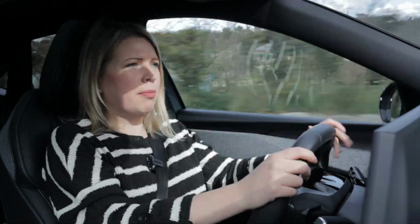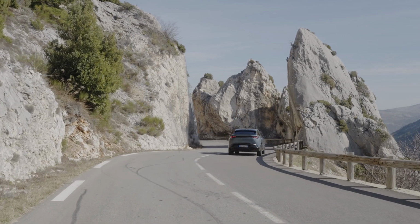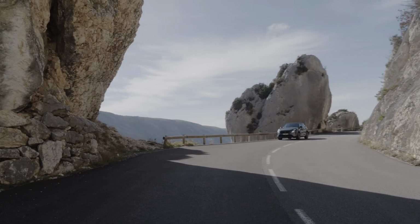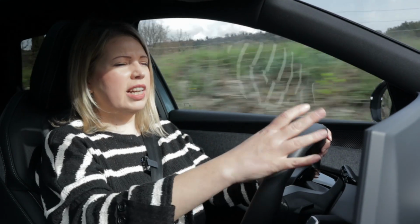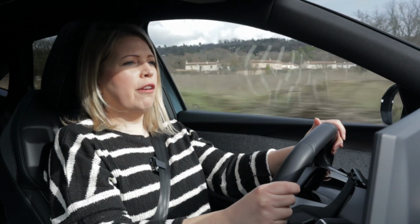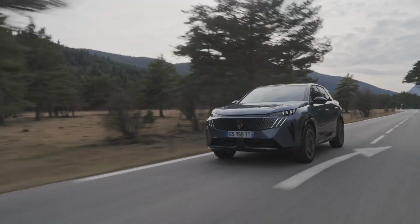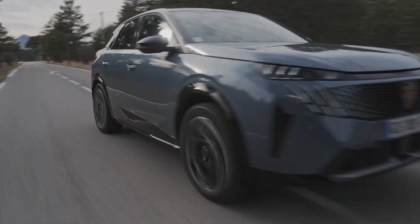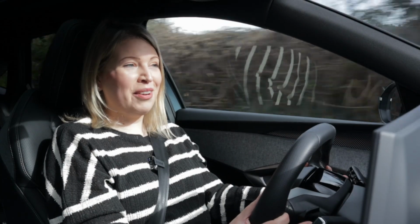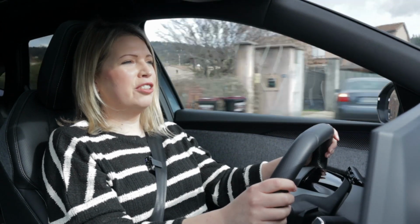Peugeot is now a very upmarket car brand. Very comfortable as well, a little bit of firmness over little imperfections in the road surface and in town. Generally it seems pretty smooth for an electric compact SUV. Also very refined, so out on the motorway it doesn't get too noisy. You've got regenerative braking, and for the first time in a Peugeot you've now got paddles here behind the steering wheel, which is really nice, and you can adjust the strength of that.